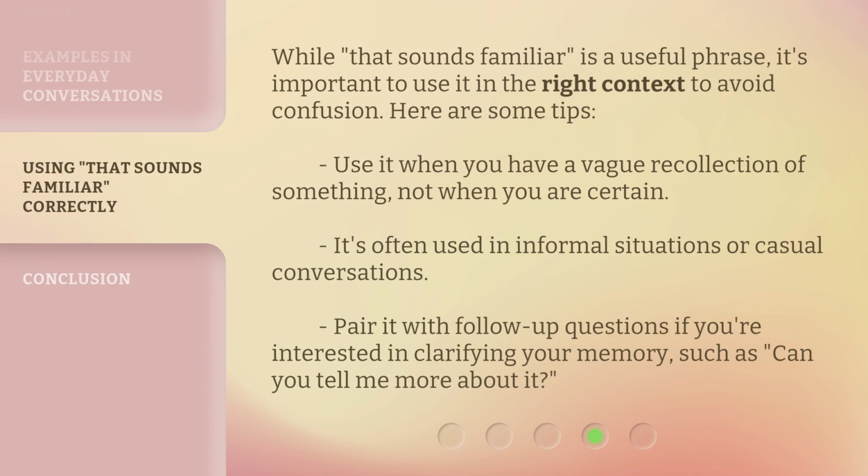While "that sounds familiar" is a useful phrase, it's important to use it in the right context to avoid confusion. Here are some tips. Use it when you have a vague recollection of something, not when you are certain. It's often used in informal situations or casual conversations. Pair it with follow-up questions if you're interested in clarifying your memory, such as, "Can you tell me more about it?"